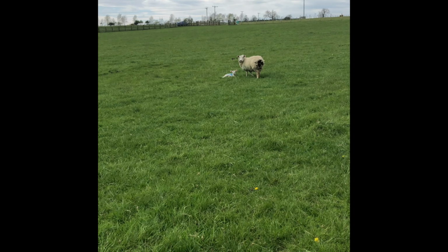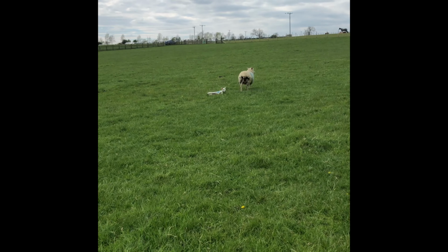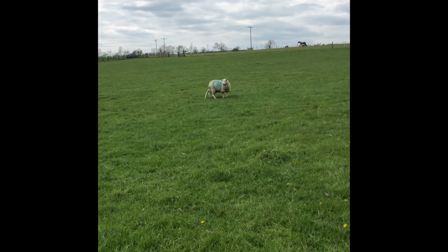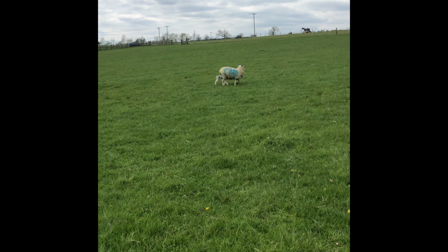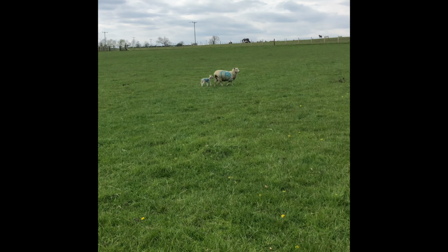So for the last 6 weeks, what we've mainly been busy with is lambing. So you can see here we have a single lamb, and the numbers we put on them are so we know which lamb belongs to which sheep. This sheep just had a single. We call the mammy a yow, and obviously we call the babies lambs.